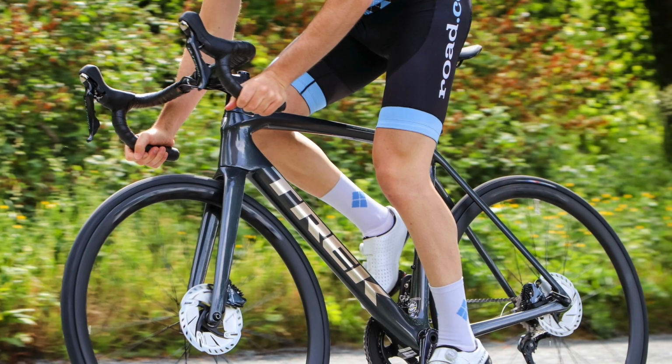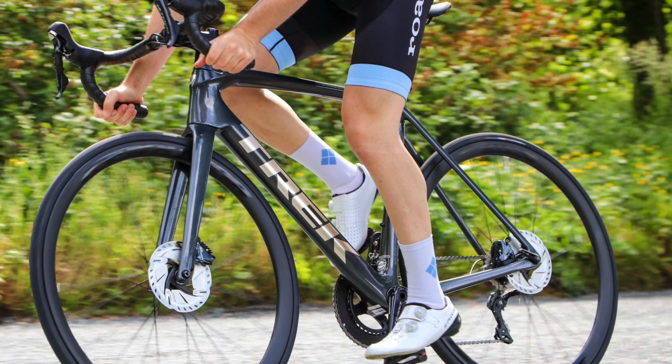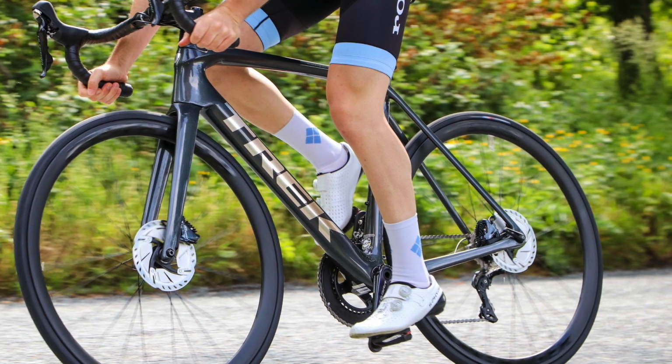So Trek wanted it to be fast up the mountains at the Tour, so they picked Alpe d'Huez as a benchmark. The climb is 13.8 kilometers at an average gradient of 8.1%. And Trek claims that the new bike saves a 70 kg rider that's putting out 350 watts 15 seconds. What I wouldn't give to be a 70 kilo rider. I can probably imagine 350.